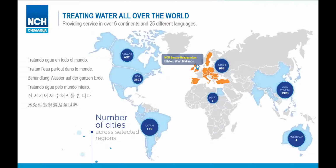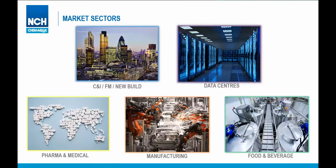We also have many depots for local stock and inventory supply to our customers. Chem Aqua has a presence in many markets, including the food and beverage, pharma, data centers, and of course the FM sector. They all use water for heating, cooling, process systems, and water treatment is kind of important. But regardless of the industry, our programs and our objectives, very similar to the FM objective, will include keeping heat exchange surfaces clean, protecting the plant.